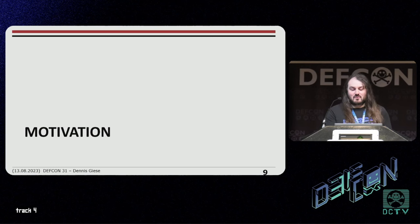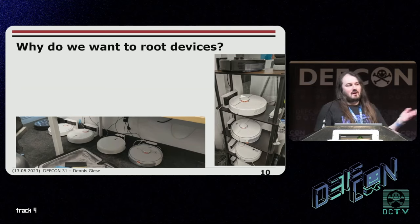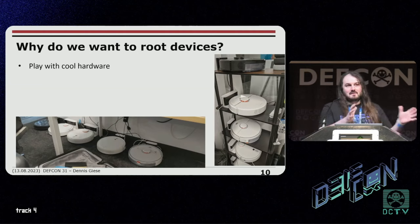So what's the motivation for this talk? Why do we root devices in the first place? A lot of people think, okay, you can just use it, why the heck do I need to root it? Well, these devices are very, very cool hardware. Think of a Raspberry Pi on tires, with cool sensors, that can drive around in your apartment. It's a very compact, nice unit, which you can do a lot of experiments with.